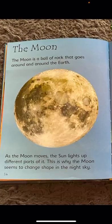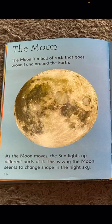The Moon. The Moon is a ball of rock that goes around and around the Earth. As the Moon moves, the Sun lights up different parts of it. This is why the Moon seems to change shape in the night sky.